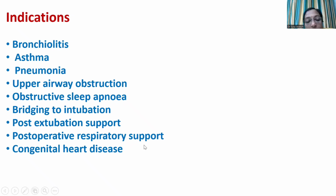Okay, because you know, if you give a high FiO2 to a left to right shunt lesion, what happens? Left to right shunt lesions will present with recurrent pneumonias, and if you give a high FiO2 to such a left to right shunt lesion child, what will happen? Neetu?